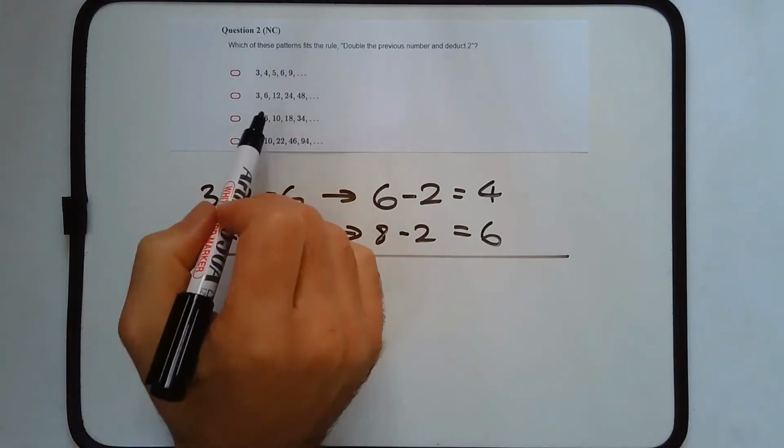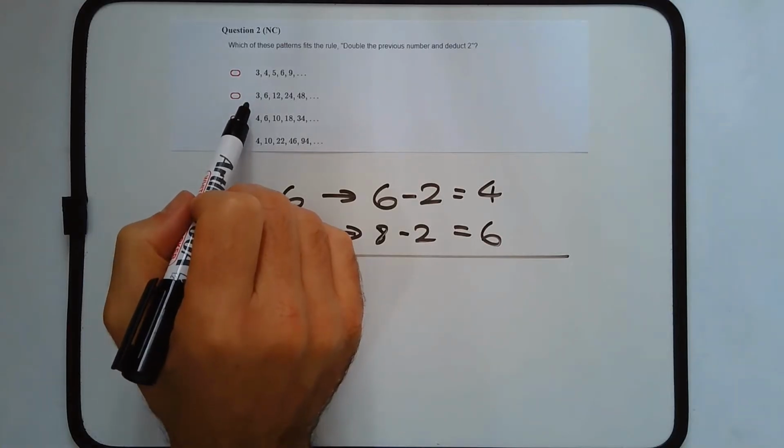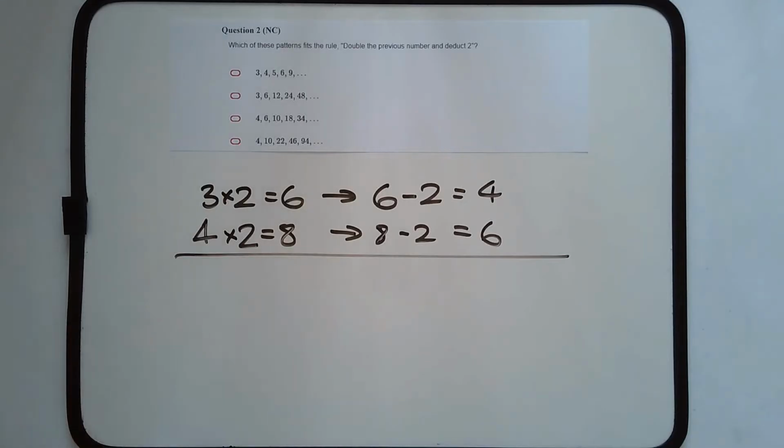Let's test the next option. 3, 6, 12, 24, 48. Starting off with the 3, if we double the 3, we get 6. But then we need to subtract 2. We're meant to get 4. So without even testing it, we know that the second option is wrong.